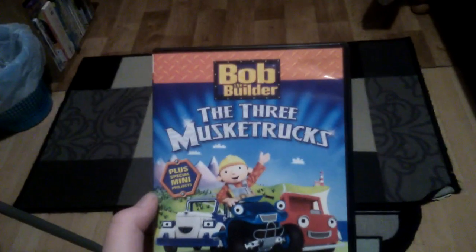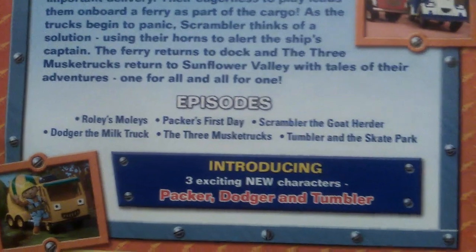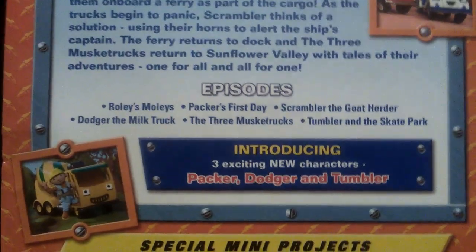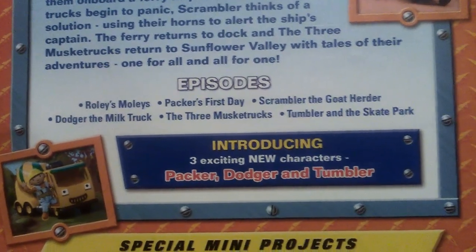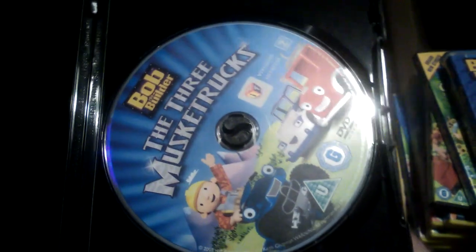Up next we have is Tree Monster Trucks. Here's the spine and cover. Episodes are Worries Mode, Patrick's First Day, Scramble the Goat Header, Dodger the Milk Truck, Tree Monster Trucks, and Tumblr and the Skate Park. Here's the disc.